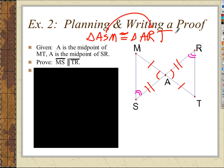So then doesn't that tell me that angle S corresponds to angle R in those triangles? Yeah. So I got it. S is congruent to R by what reason? No. I just showed the triangles were congruent. So then I can pick those corresponding parts of the triangles, and they have to be congruent by what reason? CPCTC. Corresponding parts of congruent triangles.